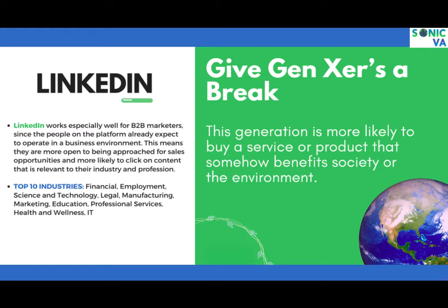These are important things. And if you have a LinkedIn page, LinkedIn profile, and you share stuff from LinkedIn across social media, that gives you some added credibility. It's important because Gen Xers like to know that they're going to have some kind of social impact. They want a service or product that benefits society, but also benefits themselves. Membership sites are huge among Gen Xers.